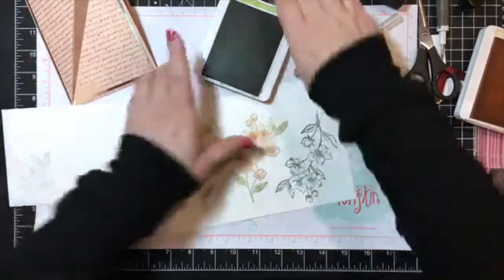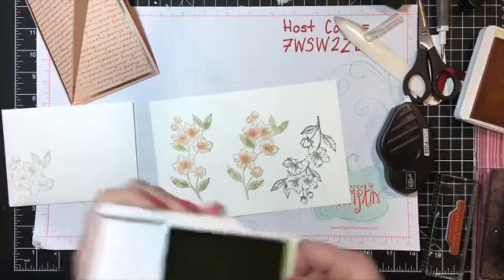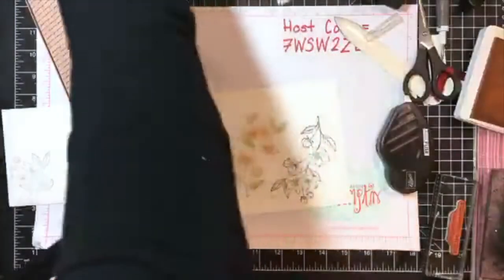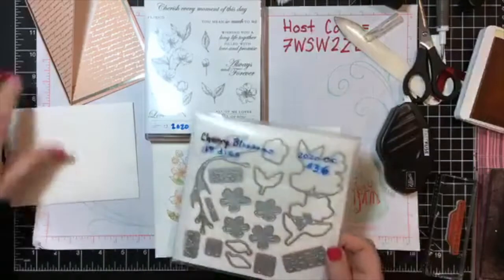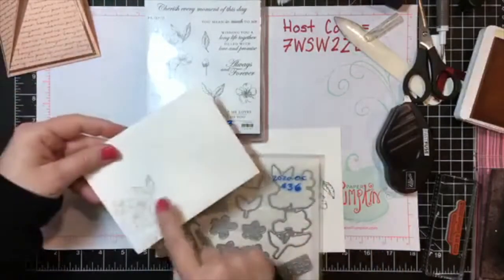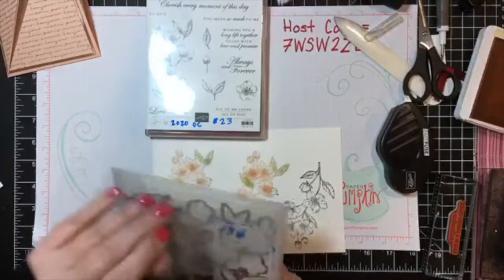Now, something very, very wonderful about this stamp set is it does have coordinating dies. This is the set. And it does have some coordinating dies. Oh, I should have put the color on my envelope that I already stamped, but I can do that later.